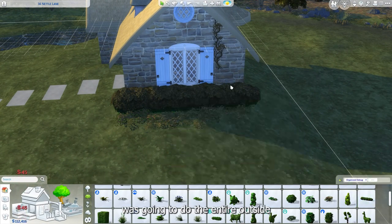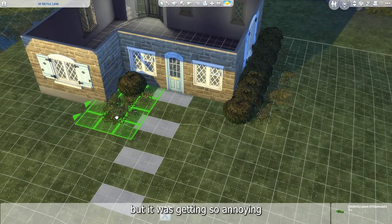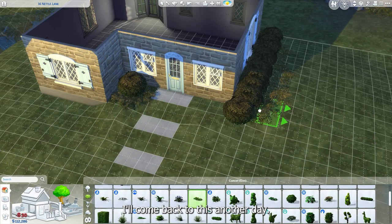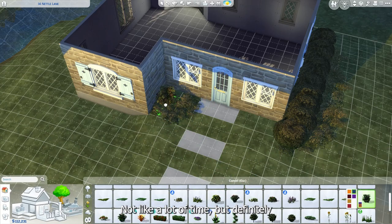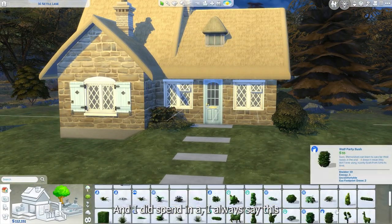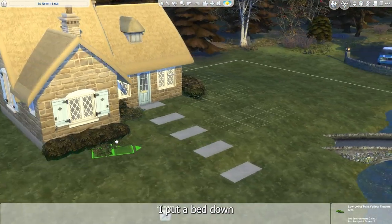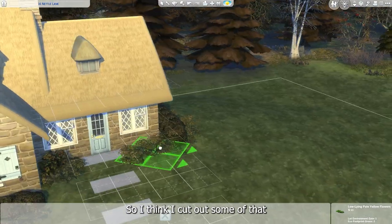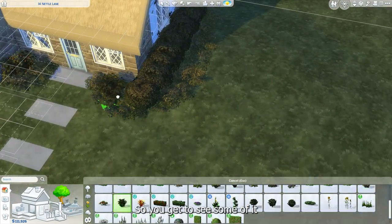And I initially was going to do the entire outside before moving to the inside, do all the landscaping, but it was getting so annoying that I said I'll come back to this another day. I think it took me a couple days to build this, not a lot of time, but definitely a few different chunks of time. And I did spend an embarrassing amount of time on the bedroom on the inside. I put a bed down and got it all furnished, and then I was like, ew, I hate this. So I cut out some of that because it was silly. But I didn't cut out all of it, so you get to see some of it if you like that.